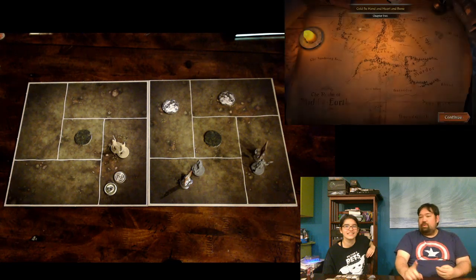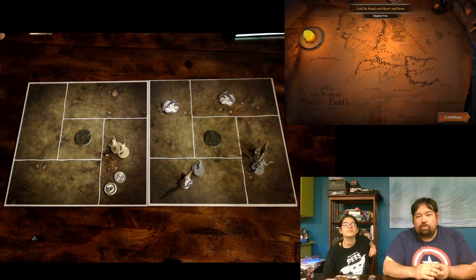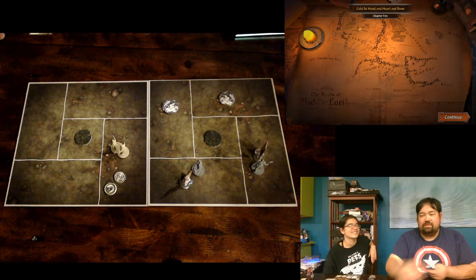That's interesting. So, the other game, I'm not saying it doesn't split at some point, but so far, we haven't had a mission where we get to choose. Well, I've been about twice as far as we got when we played the intro campaign. Yeah. So, this is interesting. This is called Cold Be Hand and Heart and Bone. Oh. I like this. Interesting.